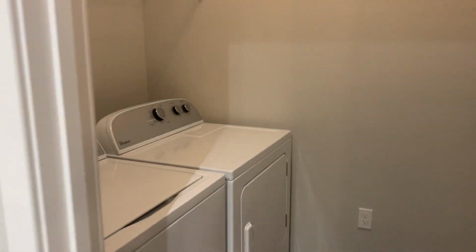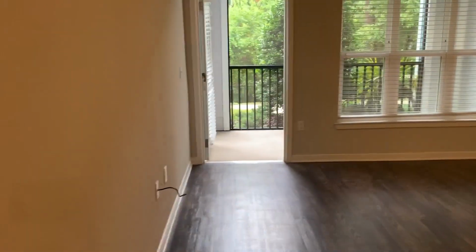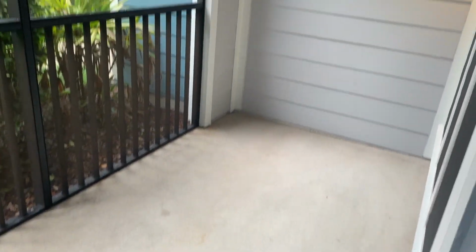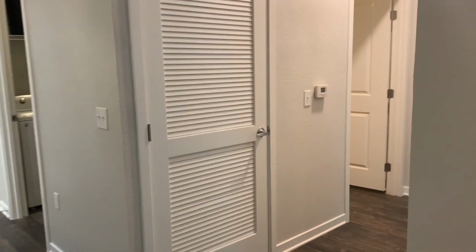Next is our laundry room. Got a nice new washer dryer. We come out to the living room. Really big open space. And you can see we have a little balcony area. Ours looks out to the forest area. There is a giant tree in the way, but that doesn't really matter that much. I don't like to be outside anyways.